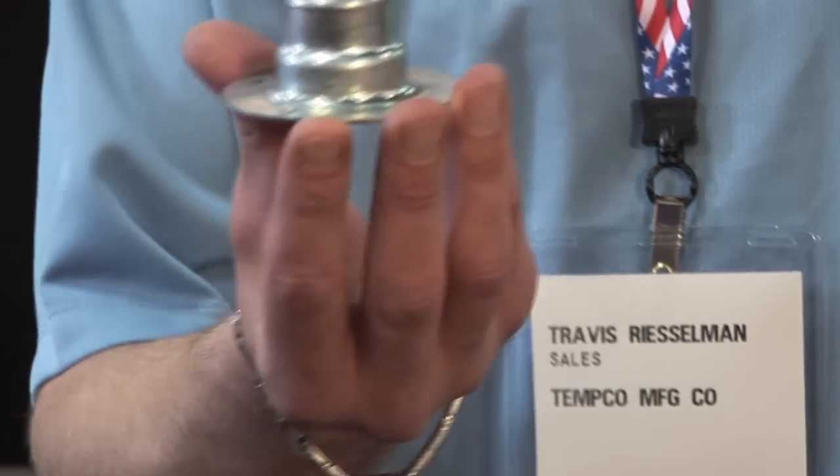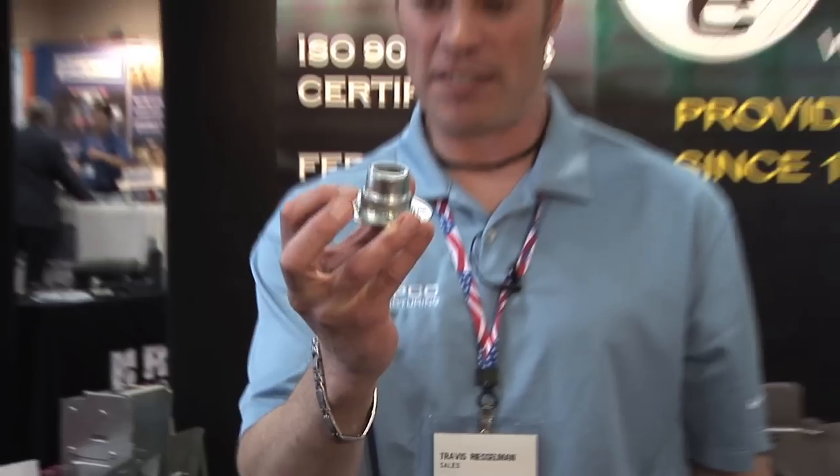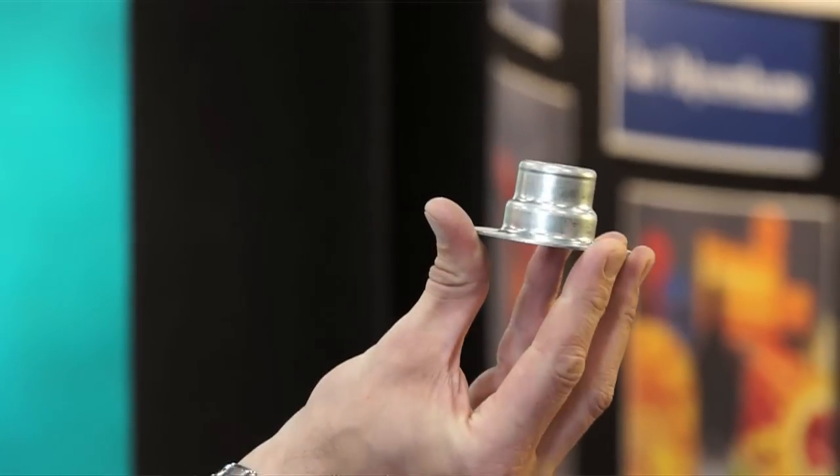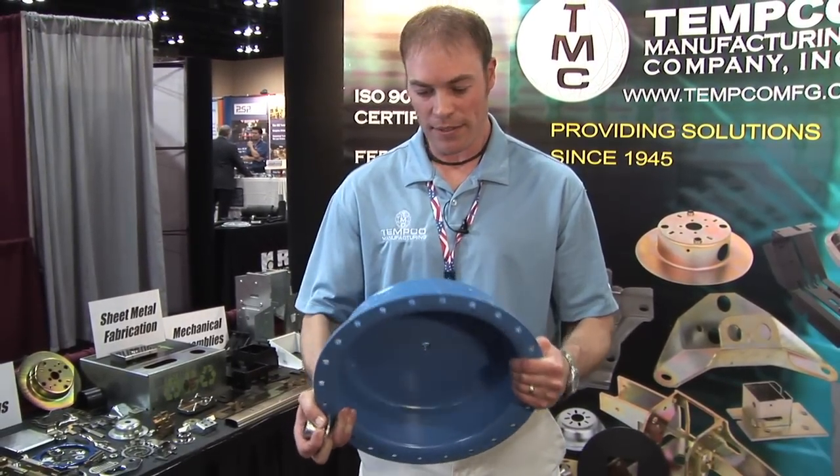Another capability of Tempco Manufacturing Company is our ability to draw form metal. This happens to be a step form. We'll hit it a couple different times to get this drawn shape. We can also do really large draw form capabilities.